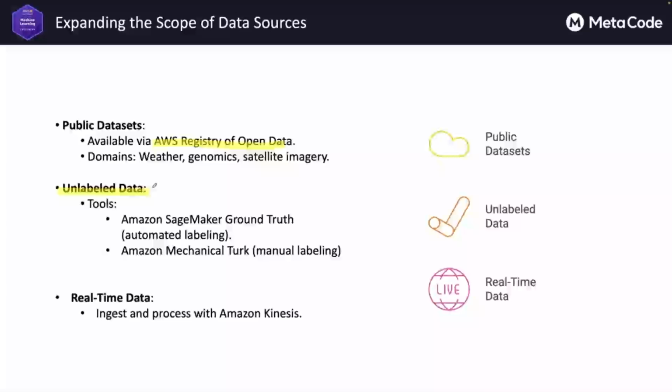For real-time data collection, AWS provides Amazon Kinesis, which is designed to handle high throughput streaming data. Whether it's IoT sensor readings or clickstream data from your website, Kinesis ensures you can ingest and process data in real time.